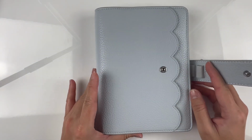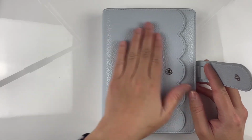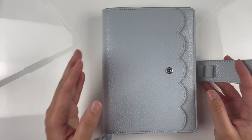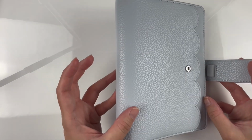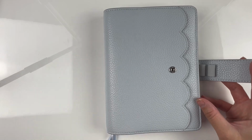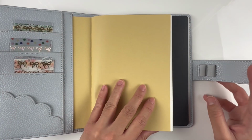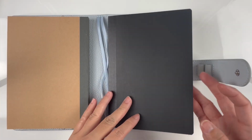The cover here is from Estelle. I totally forgot what the cover is called, but it's kind of like a pale blue. It looks kind of gray on the camera, but it's definitely pale blue. And inside there are 2 different notebooks. This one is just a plain lined notebook.